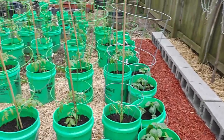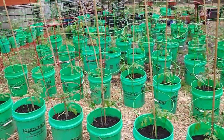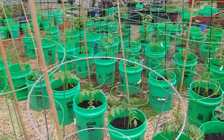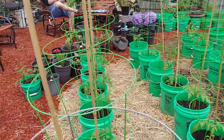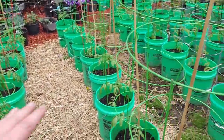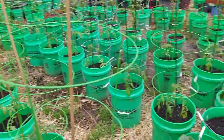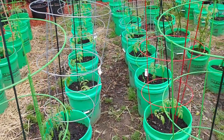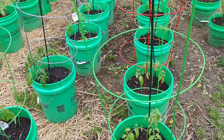And part of the tomatoes. They're not in their final spots yet. We just put them out here. So we've got this row here, four Cherokee, two white. This row here is four black crim, three white. And these two rows here are Amish paste. They just look homely right now.